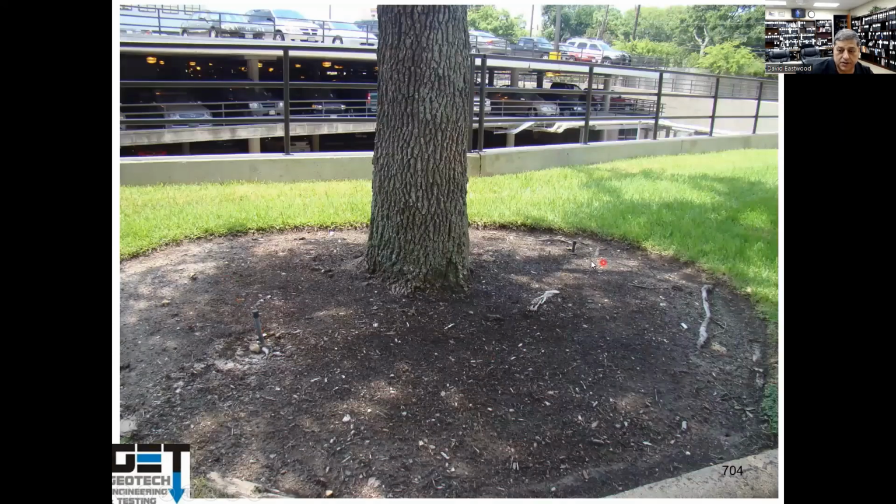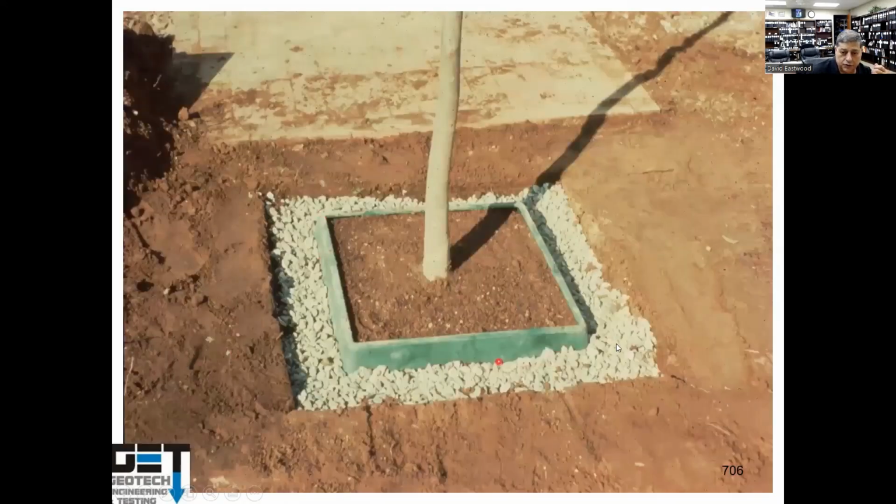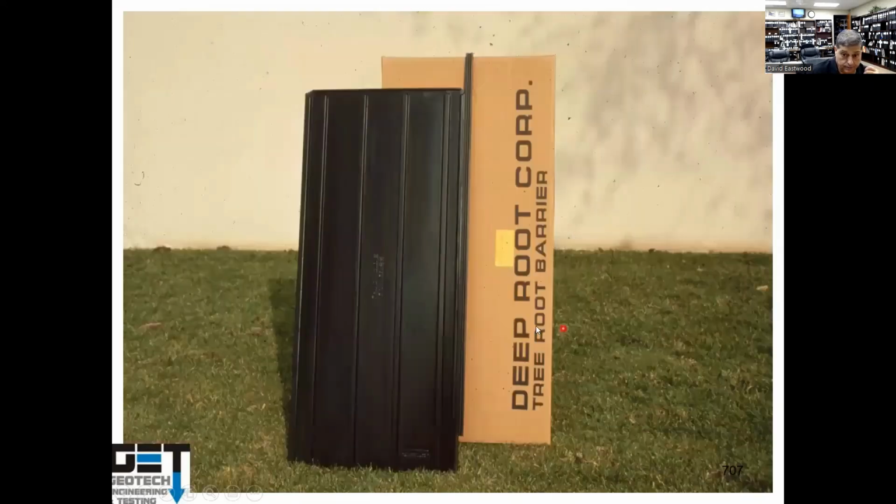Put sprinkler systems next to trees. You water them so the root systems do not have to travel. When you put trees in the ground, put moisture barriers, root barriers, around them. These root barriers make the roots go downward, and they don't go lateral as much. So you plant the trees with the root barrier system. Use a root barrier. We like them to be about 3 to 4 feet deep, maybe 4 feet.